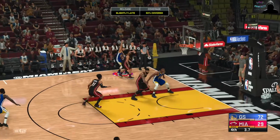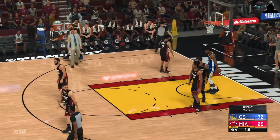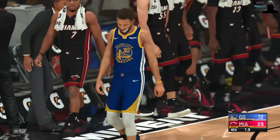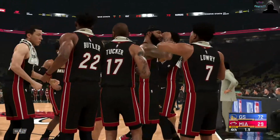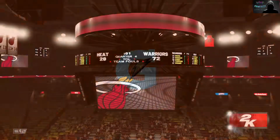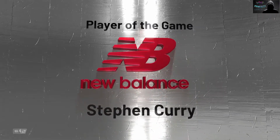5 seconds left to play here in the fourth. Offensive rebound. Now a timeout called by Golden State. They're up by 43. 1 second left in the fourth. Guys, your thoughts? And wrapped up. Still trying to apply the finishing touches. That's what they'll be talking about.